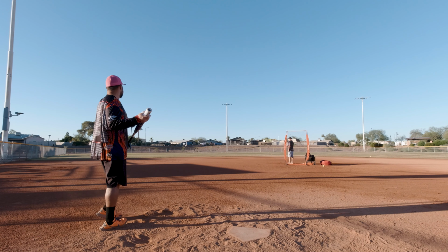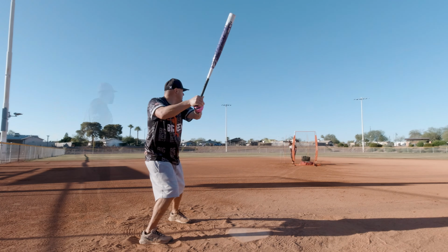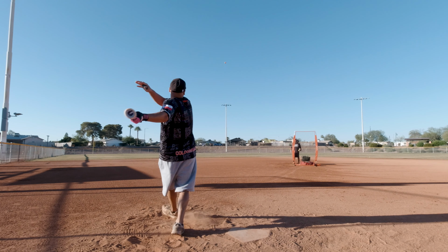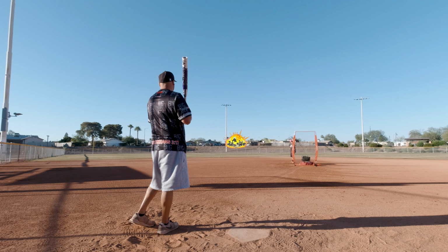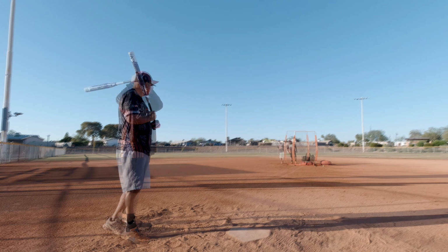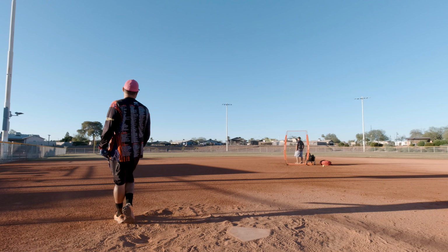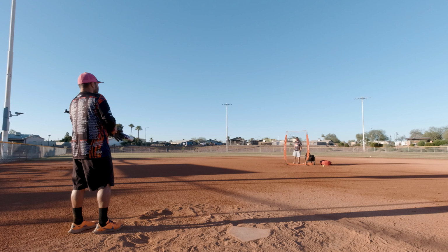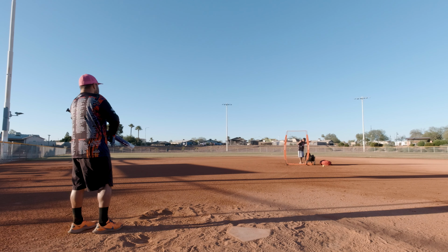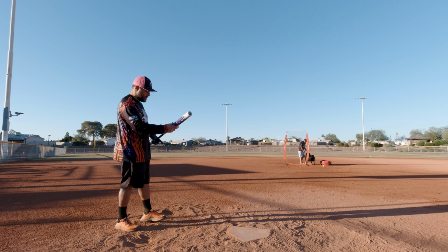92 miles per hour. Ooh-wee. 91 miles per hour. Whoa. There it is. 80 miles per hour. Dude, after that 14-inch barrel, because I don't like to turn on the ball like that, ooh, this thing makes it so easy.